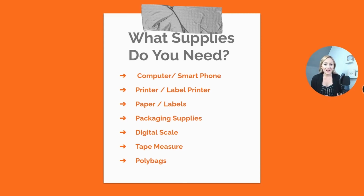For packaging supplies, you really don't need a lot of fancy stuff here. Obviously, boxes to put your products into, as well as some of the air pillows would be super helpful to fill up any void spaces in the box so your products aren't moving around. And bubble wrap.